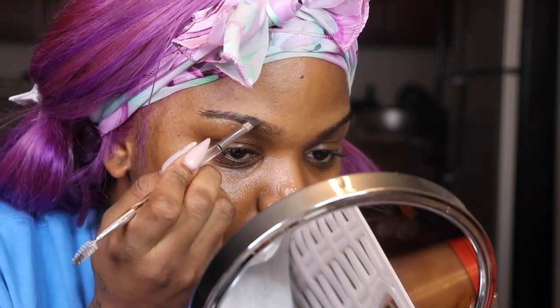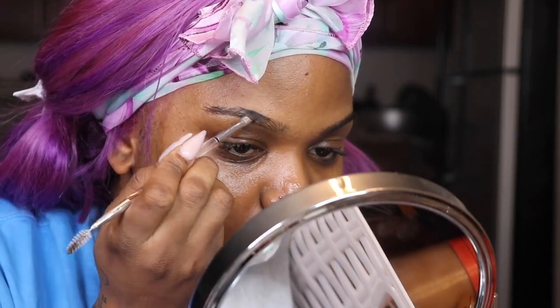I thought today we could do something a little bit different. I want to do an everyday makeup look, even though I don't wear makeup every day, like at all. But just a casual makeup. I'm just going to go ahead and start filling in my brows. I always use the Anastasia Dip Brow in Ebony.